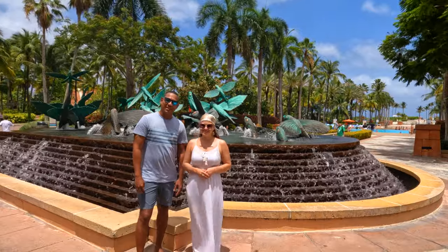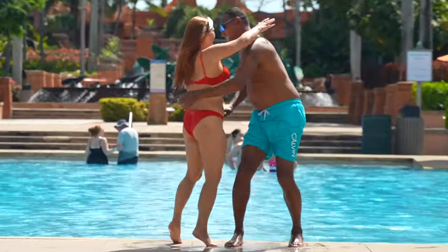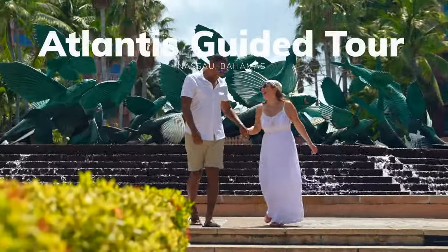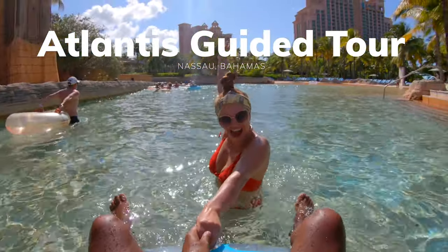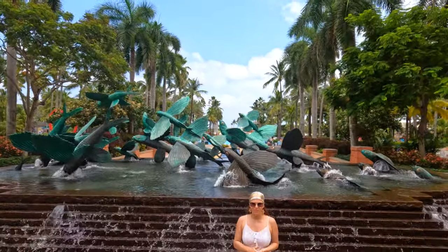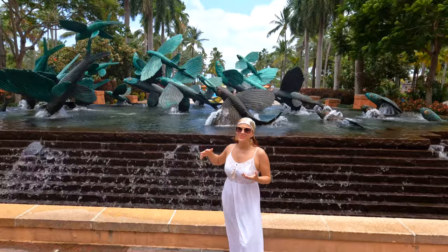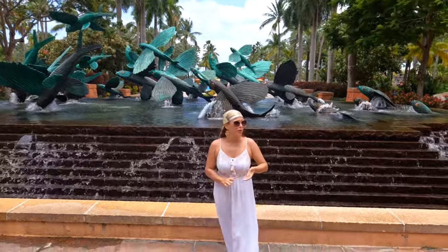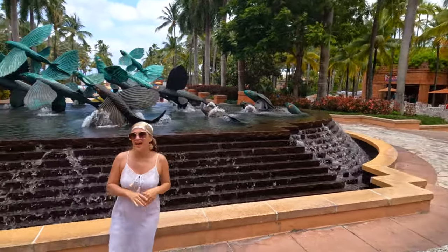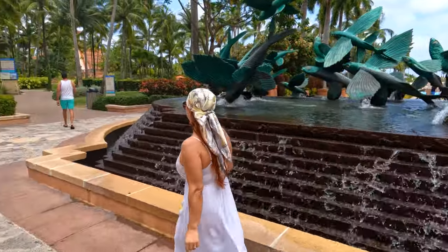Join us. As we mentioned in our previous video, this will be the meeting point, this fountain with flying fishes. In our previous video, we covered all the grounds on my left-hand side, and now we're heading to Aquaventure, which is located this way.